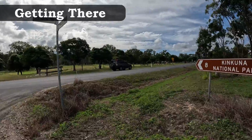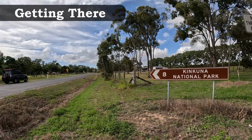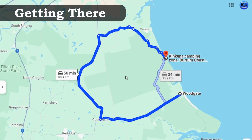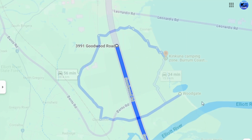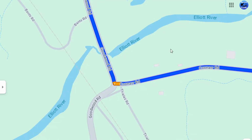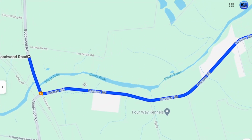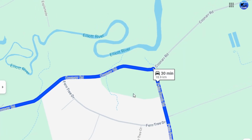Know that the southern route in was closed off for our visit, so we took the northern route in. As a result, accessing the beach from Woodgate can take a bit longer as you need to drive around the closure. This takes about 1 hour instead of the 30 minutes. As for the northern route to Kinkuna Beach, we started from Goodwood Road out of Bundy, heading south. Next, turn into Coonar Road and drive for about another 7.8 kilometres.